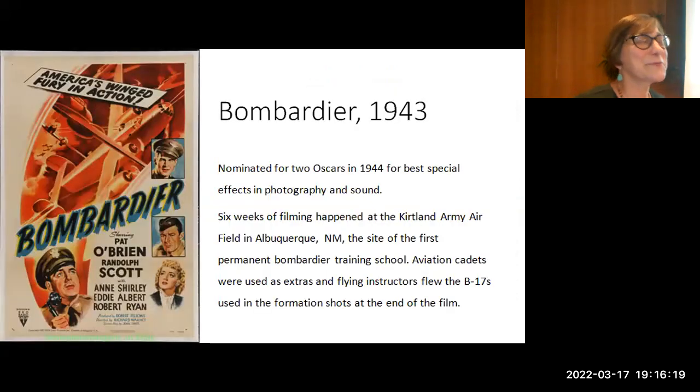And the thing that I found really interesting, which had absolutely nothing to do with the exhibit, but I wedged it in the exhibit, was the fact that in 1943, they made a movie about bombardiers. And it was actually nominated for two Oscars, for Best Special Effects in Photography and Sound. They didn't win, but they were nominated.